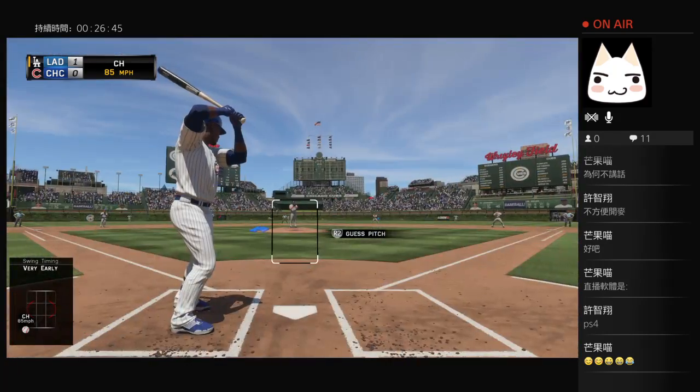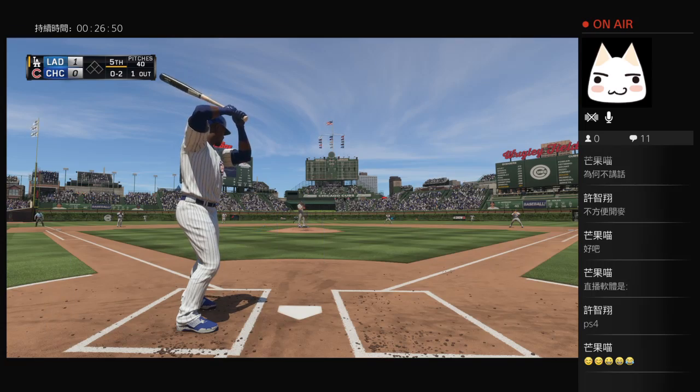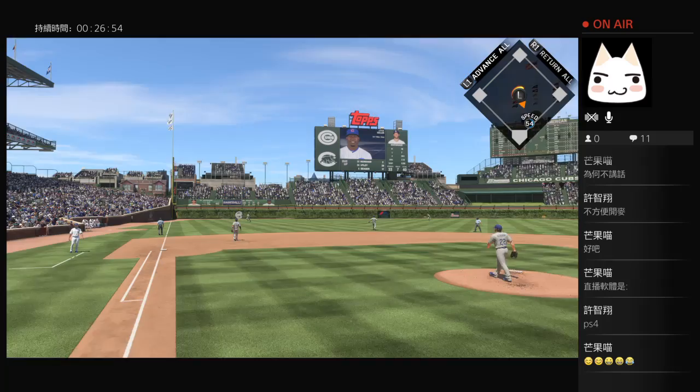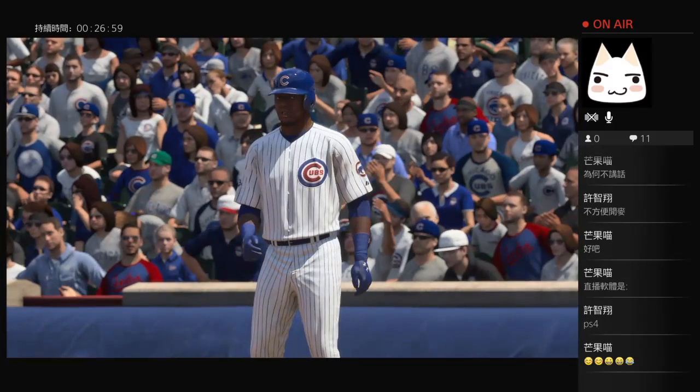Oh, got him to swing out of his shoes on that one. 0-2. And this is part of why he's had a lot of success so far. He's done a lot of work on the edges and stayed out of the middle of the strike zone. But pretty much right at the left fielder as he takes it in for the second out.